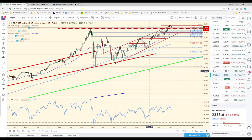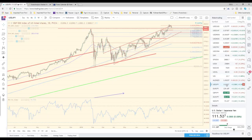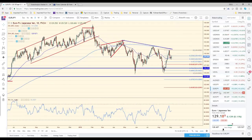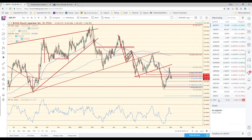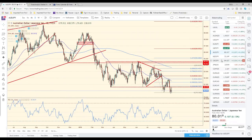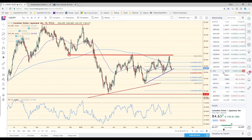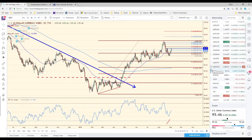But no one knew why back then. But what do you do here? I mean, if there is, what do you trade? And again, is it the dollar yen? Do you short the euro yen? Do you short the pound yen? Do you short the Aussie yen, Kiwi yen, Canadian yen? Or do you buy dollars? Is the dollar the right trade?